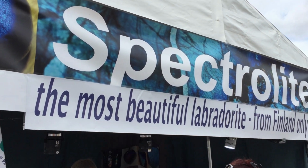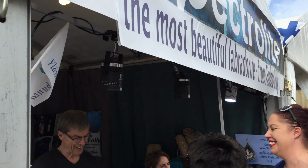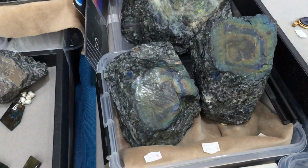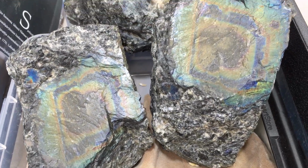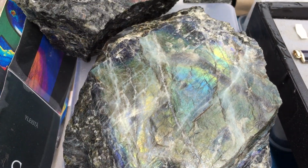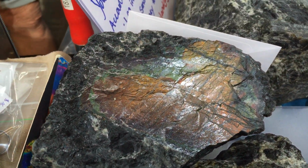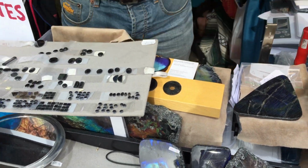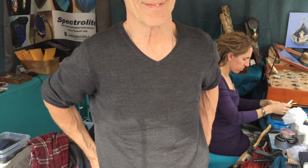I am in Tucson, and you see the big sign for Spectrolite from Finland. And if you look at it, you will see it's quite different from the material from Labrador, the Labradorite from Madagascar. And this is our friend who's going to tell us a little bit about what makes the Spectrolite from Finland special.